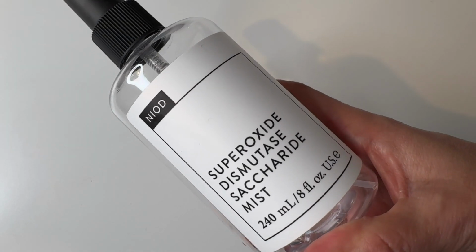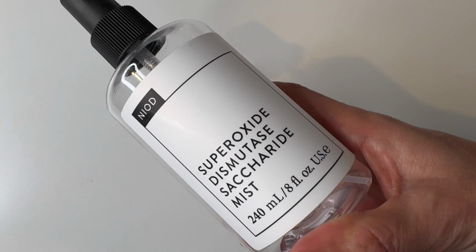First up is by Niod. It is the Superoxide Dismutase Saccharide Mist. I have gone through so many of these guys, I can't even tell you.